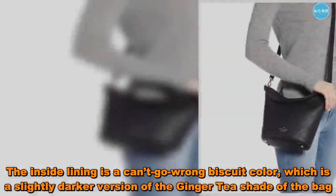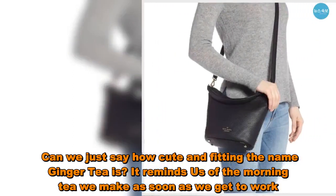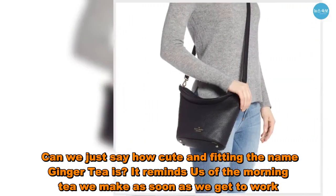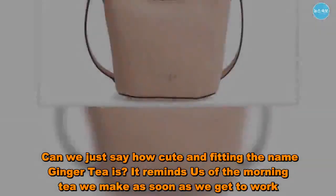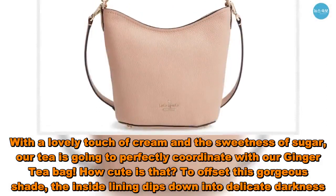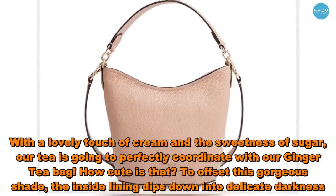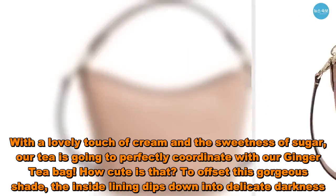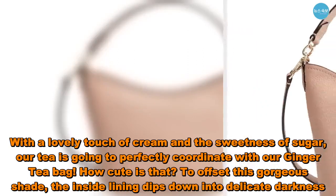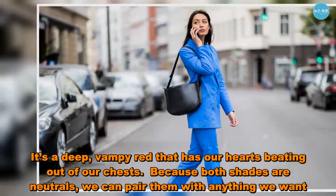Can we just say how cute and fitting the name ginger tea is? It reminds us of the morning tea we make as soon as we get to work. With a lovely touch of cream and the sweetness of sugar, our tea is going to perfectly coordinate with our ginger tea bag. How cute is that? To offset this gorgeous shade, the inside lining dips down into delicate darkness. It's a deep, vampy red that has our hearts beating out of our chests.